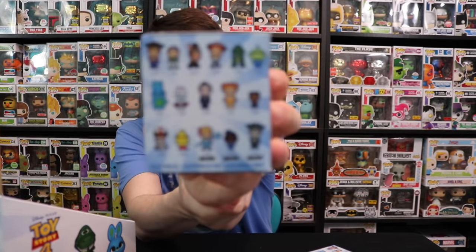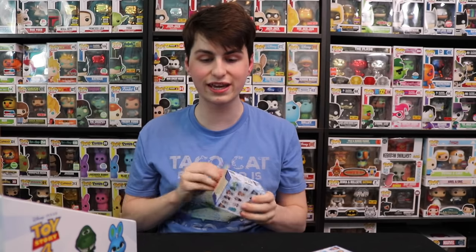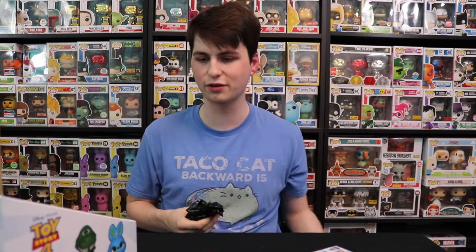Also, if you guys want to see the ratios here, that's what they are. There you go right there, guys. So let's see what we got going on. I'm really hoping we can get Officer Giggle McDimples, and then I can just move over to the Michael's set, because I really do want to complete this one, because I love Toy Story, and I think it'd be really fun to complete it.